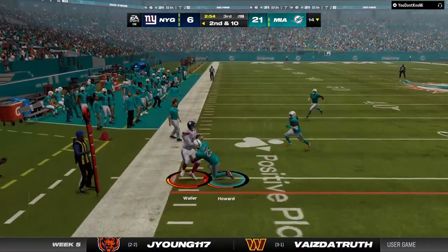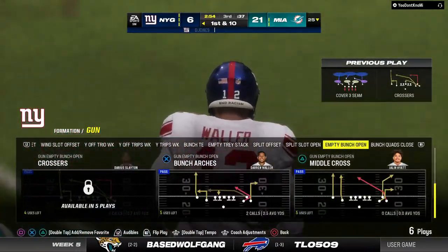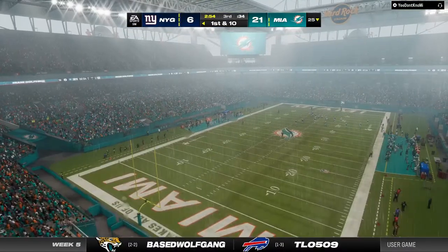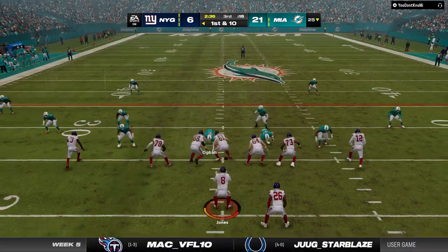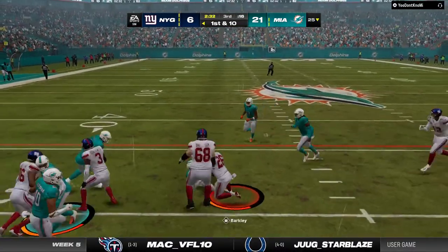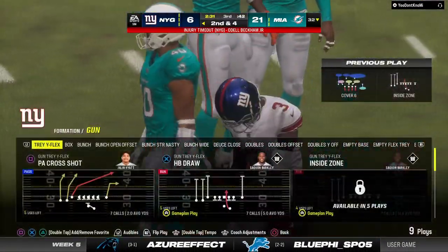Meanwhile, Jones' throw complete here to Waller. And he's out right at the 25. 12 yards that time for number 12 as they move the chains. Up the middle with Barkley. And he'll push his way forward to about the 32.